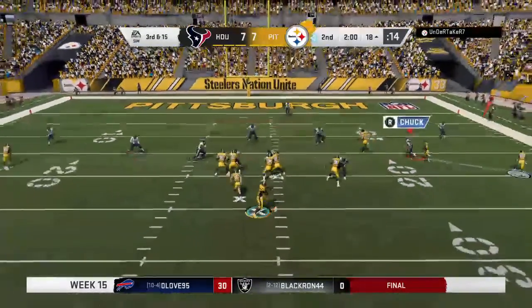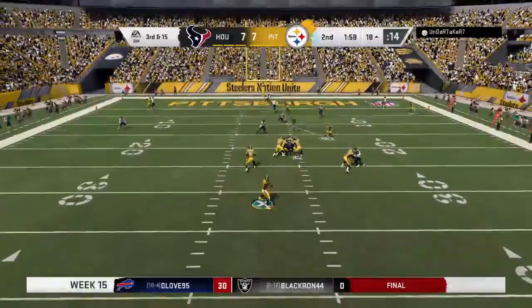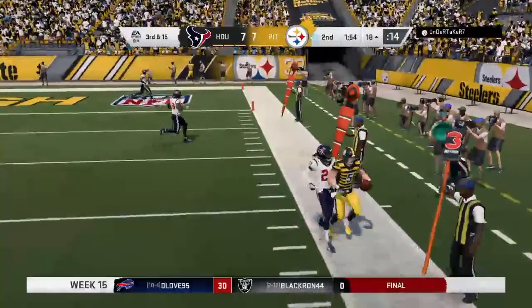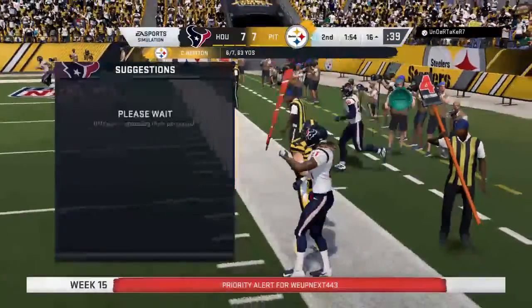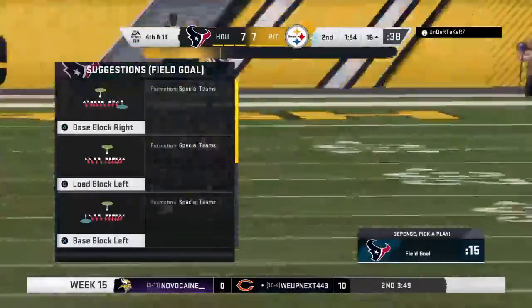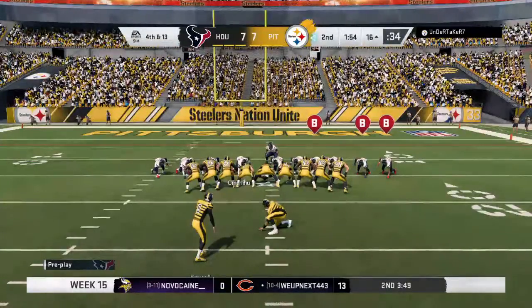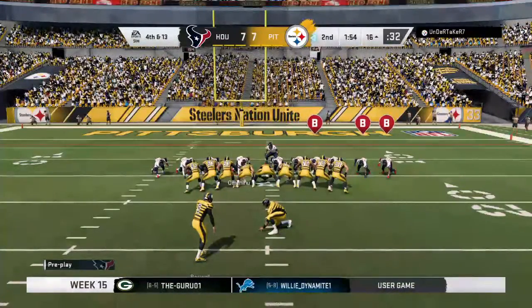55's mic. 3rd and long, it's Newton. Get him. That's to McCaffrey, complete. A minimal gain there on the 8th play of the drive. That's certainly playing down in distance very well by the defense, isn't it? Take whatever you want underneath, by all means.